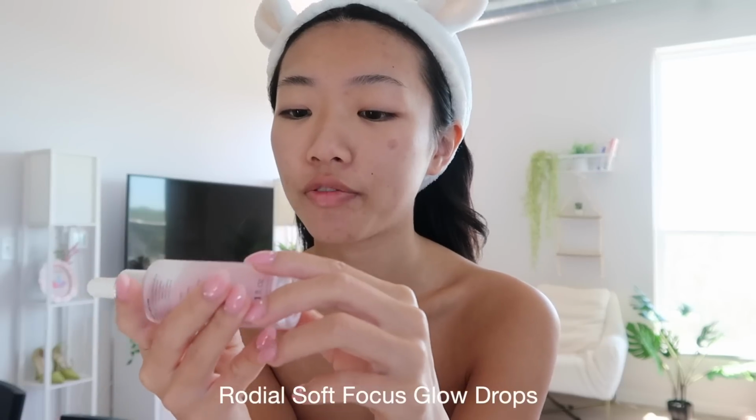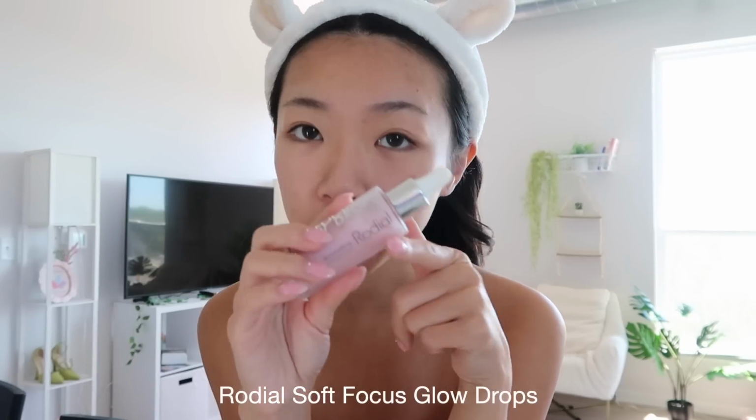First thing I like to do is add glow drops to my face. Everything I'm using today will be linked down below, so you guys can find it down there. But this is the Soft Focus Glow Drops by, I don't know how to pronounce it, Rodial. You can mix this with your foundation, but I am just going to apply it first. You just open it, looks like this, and I like that this glow drop is very natural. It looks like your skin is naturally glowing, so I really love this.